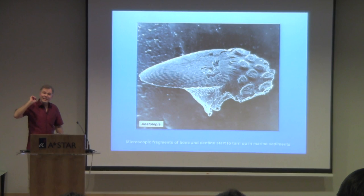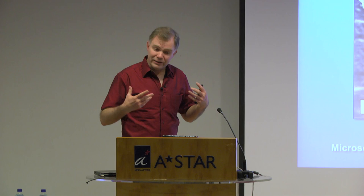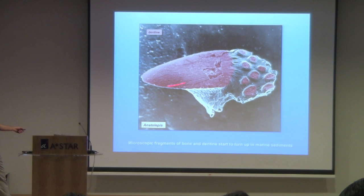Limestone is calcium carbonate. Vertebrate hard tissues, calcium phosphate. If you use weak acetic acid to dissolve the limestone, it doesn't affect the calcium phosphate, and things like this pop out. This is a piece of very early vertebrate armor belonging to a genus called Anatolepis, the earliest known armored vertebrate. And in fact, this is a composite of two tissues. We've got bone, but also in pink here, we have dentine, in other words, the core material in your teeth.